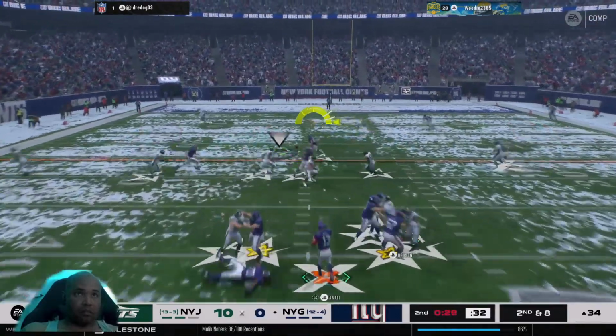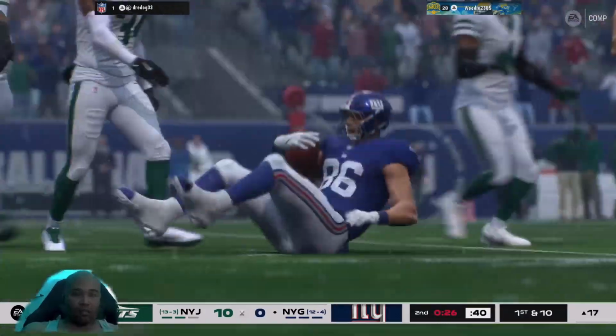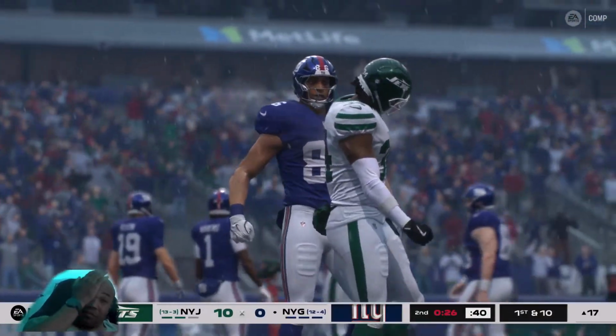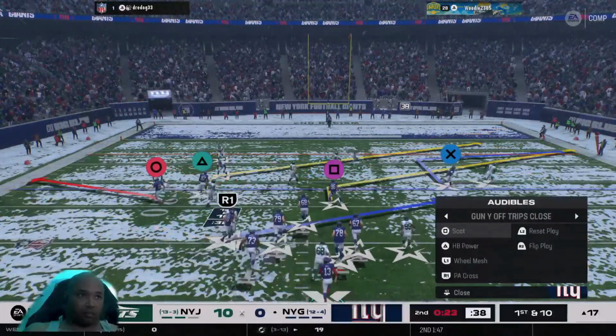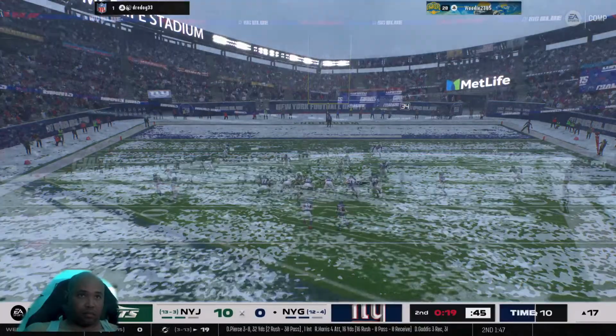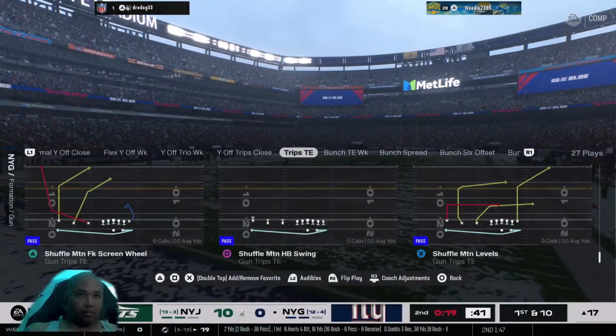Shotgun snap, looking to throw. Finds him on the crossing line. And he's brought down at the 17-yard line. A pickup of 17. And it's good for a New York first down. The Giants moving quickly. They're in the hurry up here. First and 10 at the 17-yard. The Giants using their first timeout. They'll have 2 left to work with before halftime.